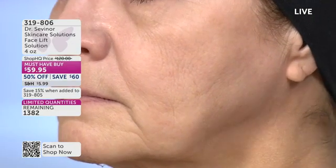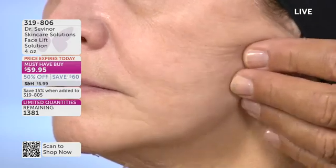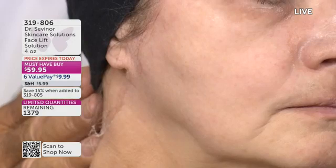Melissa, you've been doing this for years. 31 years. I've never seen a before and after like this. Take a look. Now, look at the contouring. Oh my gosh. Look at the lift.